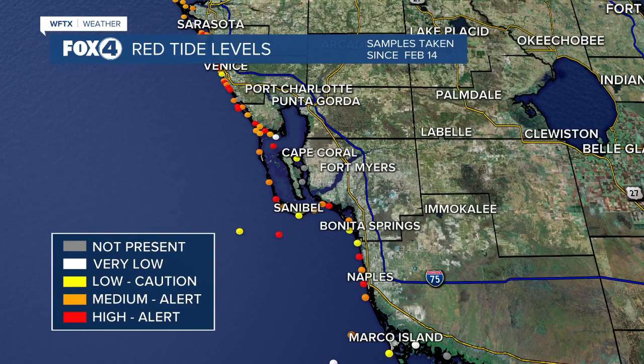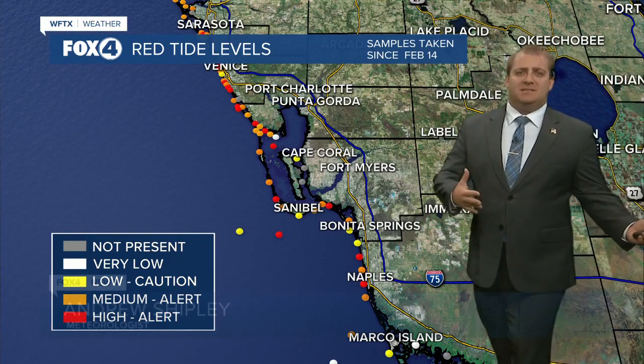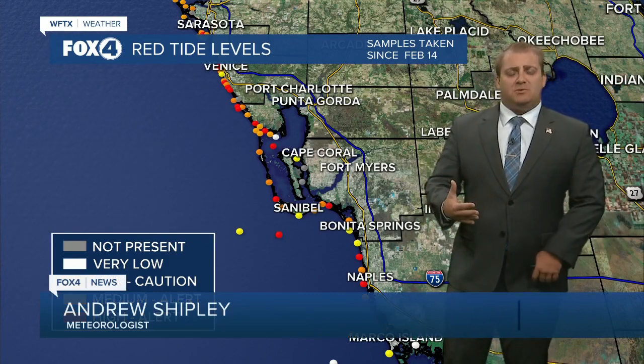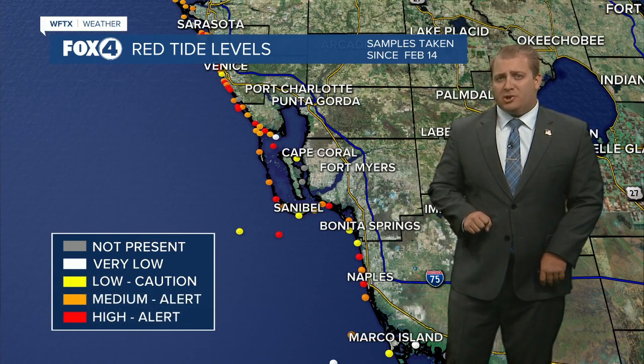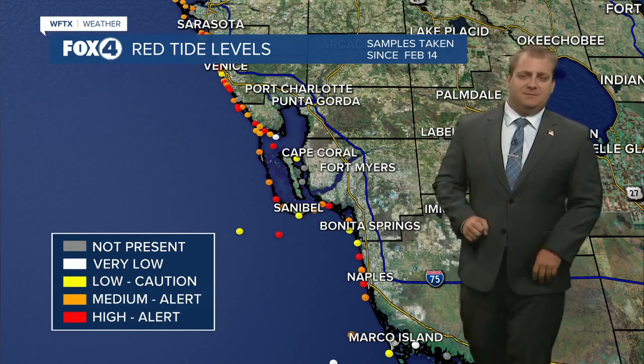So Andrew, take us through what this means. Yeah, NOAA issued this alert, and that means that when winds are blowing onshore or along the shoreline, the red tide can push aerosolized neurotoxins up into the air. So obviously we're continuing to monitor that. I did speak to FGCU today about the ongoing red tide, and this is what they had to say.